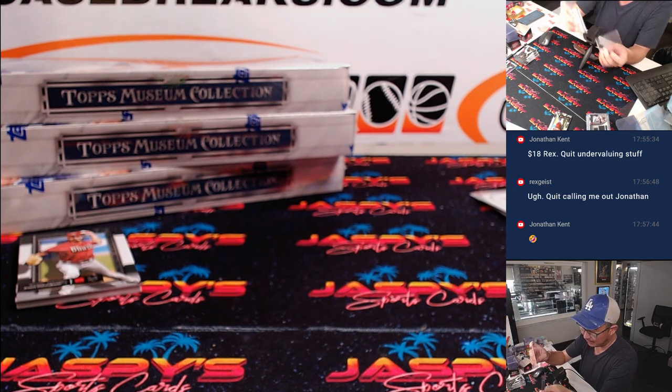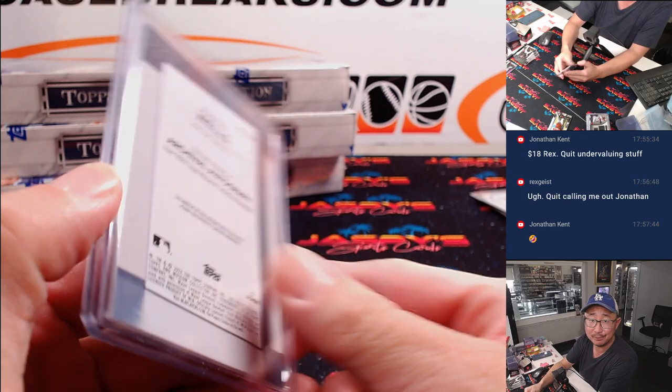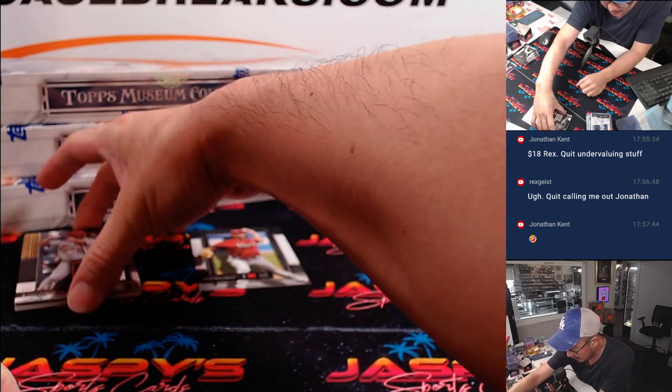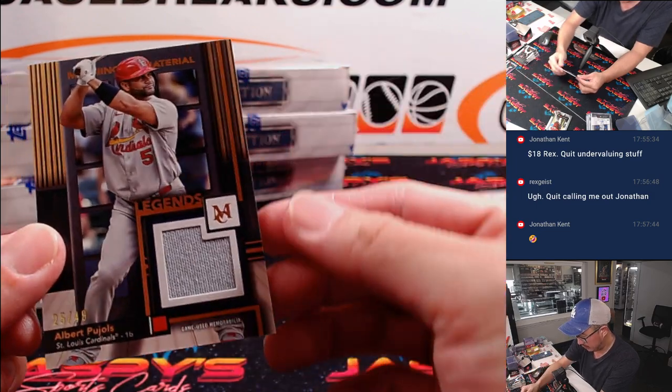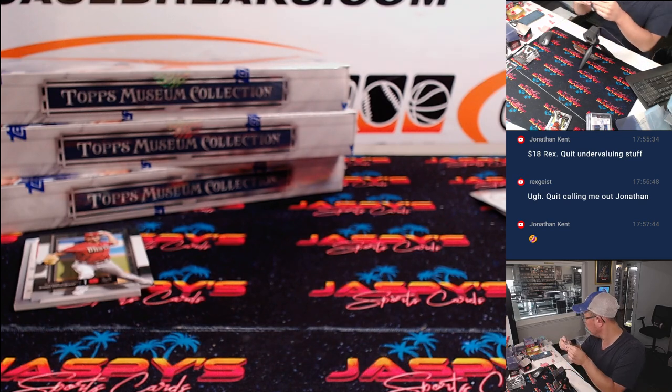Seeing some cards with a little ding on the bottom. Which I think is usually in the manufacturing process, but just make a note of that. And behind the big unit is Albert Pujols. We got a bonus hit right here too. 25 out of 49. Cardinals, Jeff. Last spot mojo.